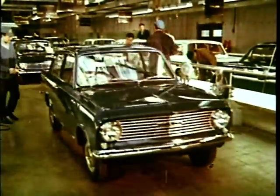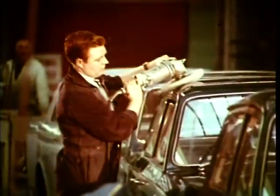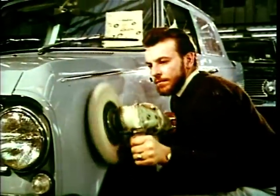The Viva today may seem terribly crude, but it really was the kind of car that everybody was talking about, and many young people were saving up to buy their first car.